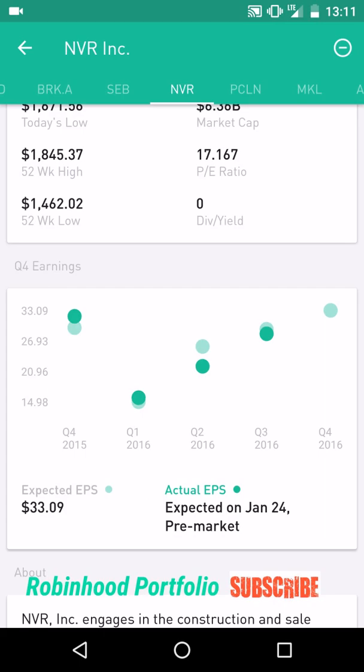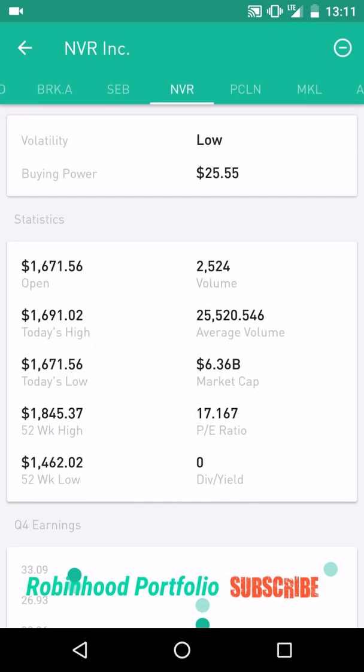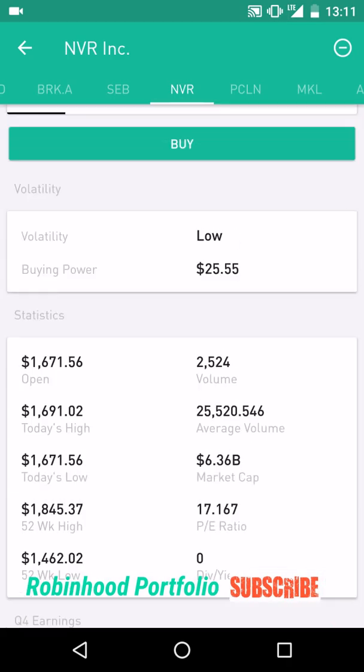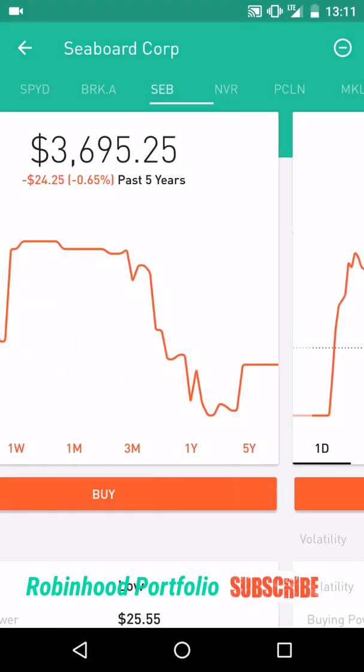Basically right at its expected quarterly earnings. A couple quarters there it met or beat its expected quarterly earnings. But overall, again, no dividend yield on this one. On the left there, you can see fairly stable, at one point down to 1,462. 52-week high, 1845. And again, the volume is very low here, just 2,500 shares. And as we increase the price of the stocks, you can see the volume decreases as well.